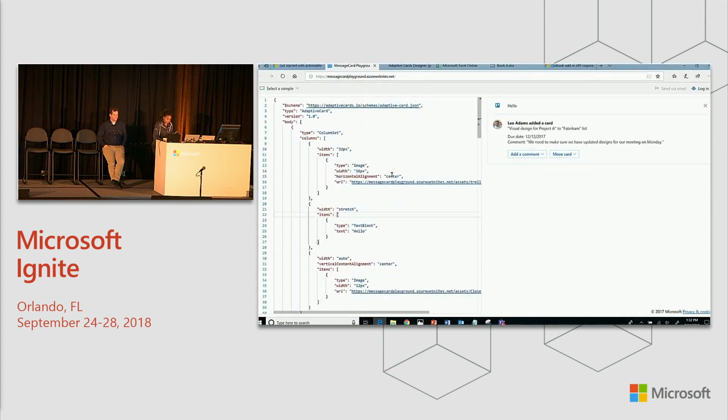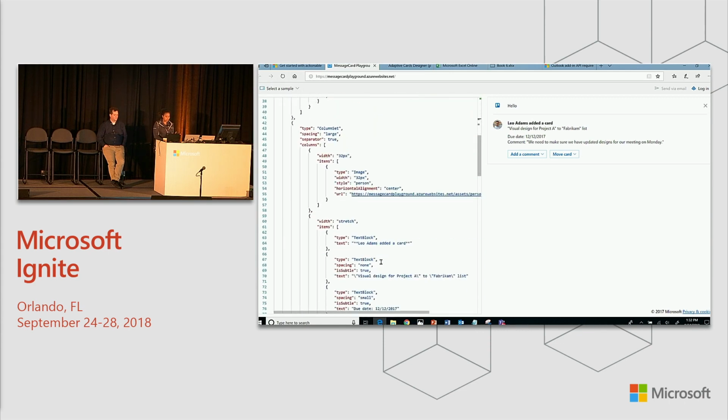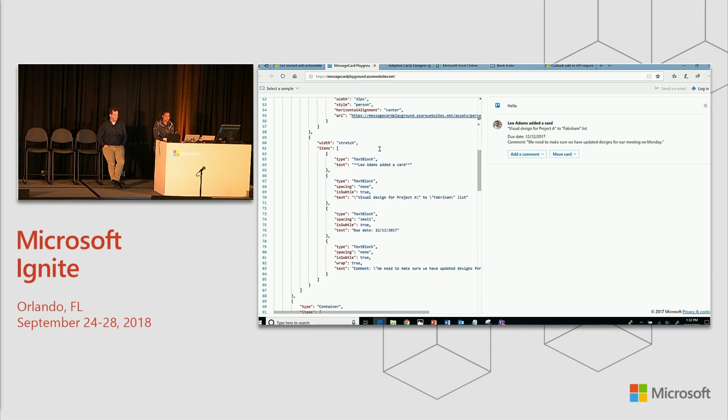If you're a developer, we have a message card playground here. What this does is it surfaces some different samples for you. You can come in and make changes. So I could say, let's see, instead of Leo Adams, I can say, Mike added a card. Right? And I can do all of this live. I can add the different actions that I want to take in here, see what it's going to look like. And then if I was logged into my own account, I can click send email, and it will send it, and so I can see what it will look like in Win32, in Mac, in Outlook on the web. And this is aka.ms/messagecardplayground.